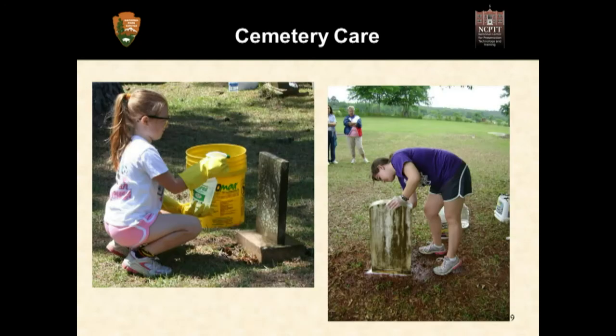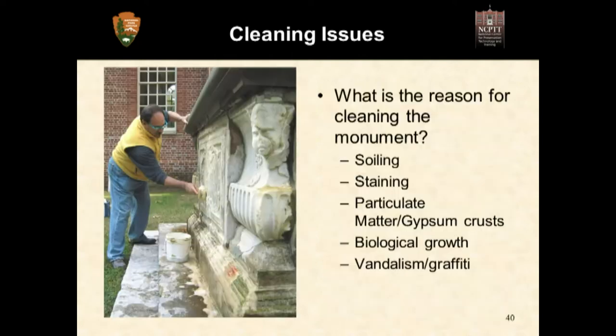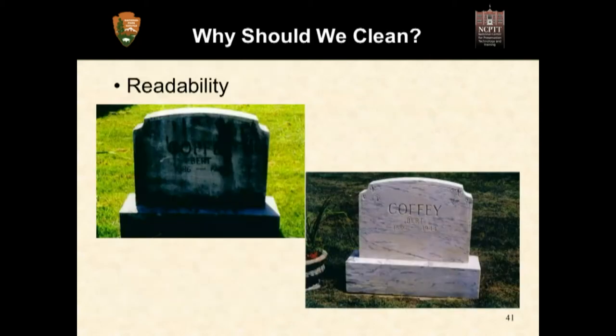All right, and this, I'll go over this kind of quickly and hope a lot of you can make it tomorrow. This is what we're going to be doing. This is what most people are very interested in, doing the cemetery care itself. So one of the first things we ask is, why are we cleaning it? That sounds kind of silly, but that's very important. Why we're cleaning it depends on how we clean it. And most of the time it's for readability. Genealogists want to clean the headstone so they can read it, so they can document it.